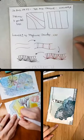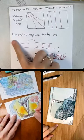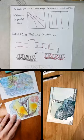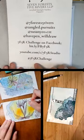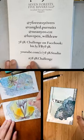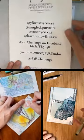Yeah, today there's a recap. We used a string of three parallel lines. I cannot remember how to spell parallel, had to go and Google it. And we used Tangle Loevera. So yeah, lovely Tangle. Please post your tiles in the 7 and 5 hour challenge group on Facebook, or use the hashtag 7 and 5 hour challenge if you're posting on Instagram. Parallel, that's how you spell it. Is it a double R? No, it's one R. I got confused.